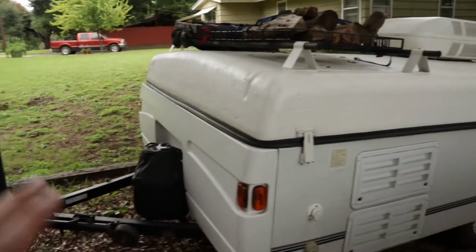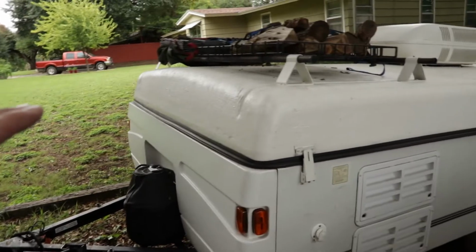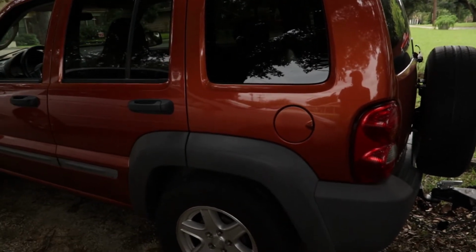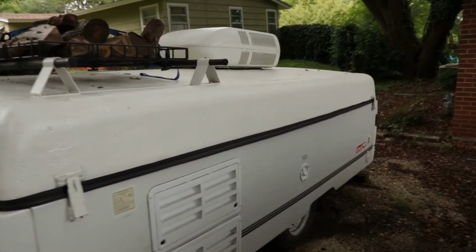If your trailer weighs 5,000 pounds and your car can tow 5,000 pounds, and you loaded your trailer up with all your extra gear, you're going to wear out your transmission, have suspension problems, the engine, stuff like that. So maybe we'll go into depth a little bit more about that later in the video.